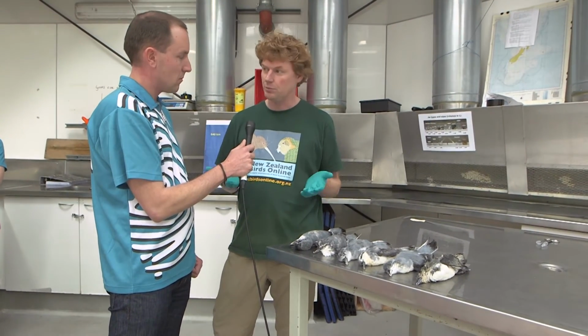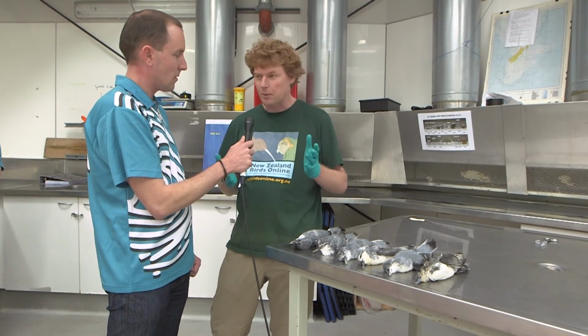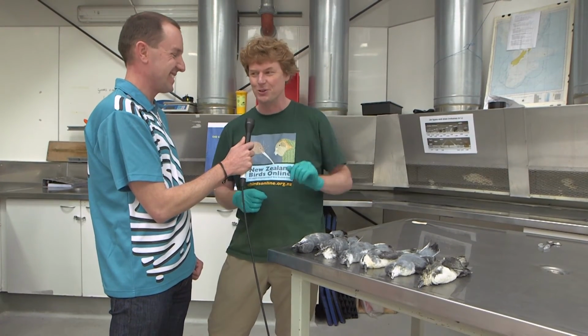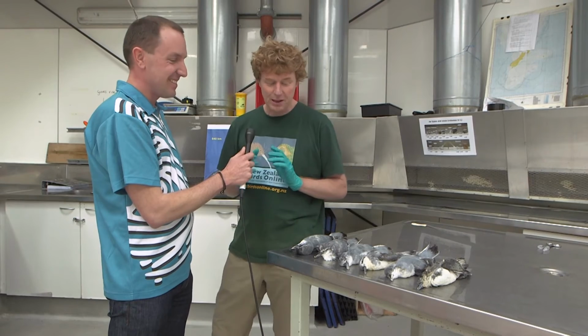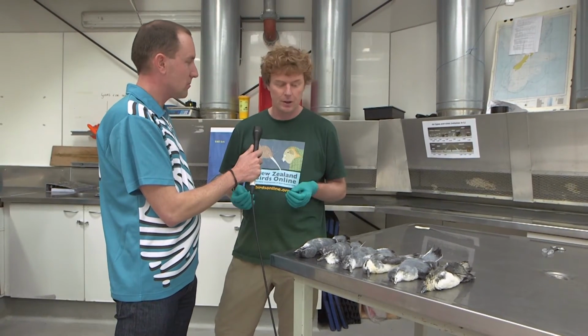They may live into probably their 30s. They tend to pair up for life, although it's a bit like people, they don't always pair up for life. Sometimes they might get sick of their mate and move on to another one. But basically, they form fairly stable relationships. They're long-lived, they're slow breeding.